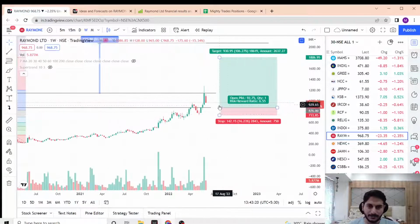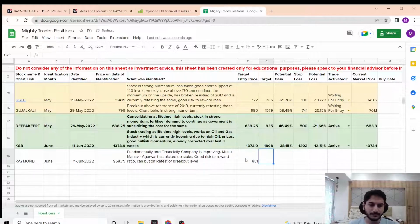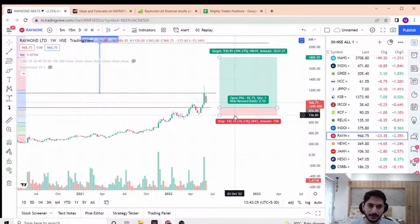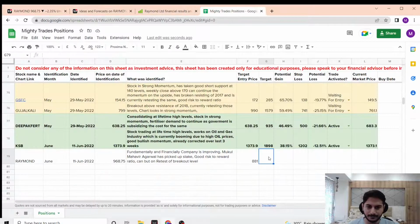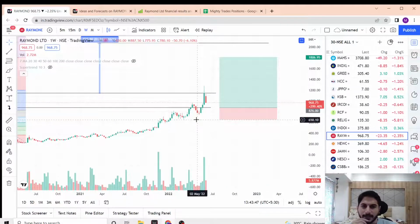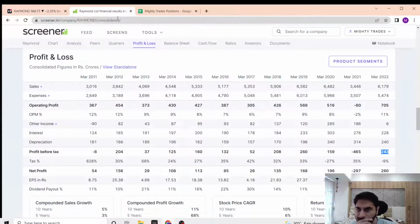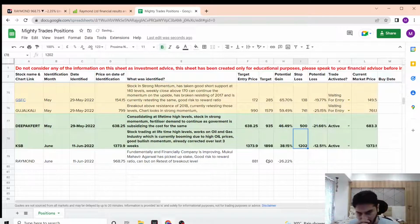Okay, so what's going to be our target entry price? Our target entry price is going to be somewhere around here, 881. Our stop loss is going to be this, which is 736. So let's bring it down a little further. Let's bring it down to 650. Let's give it a little more room because the market is extremely volatile. We are also going for a much higher target, so we can take a little bit more risk in this case.